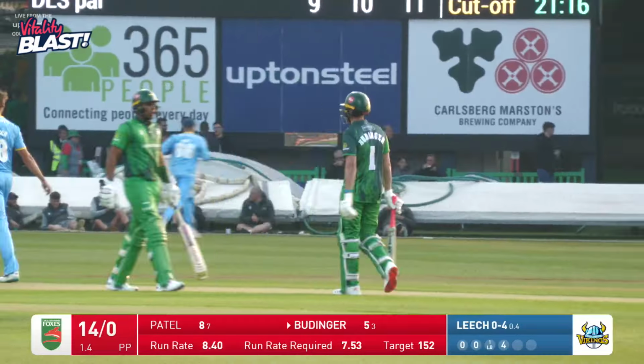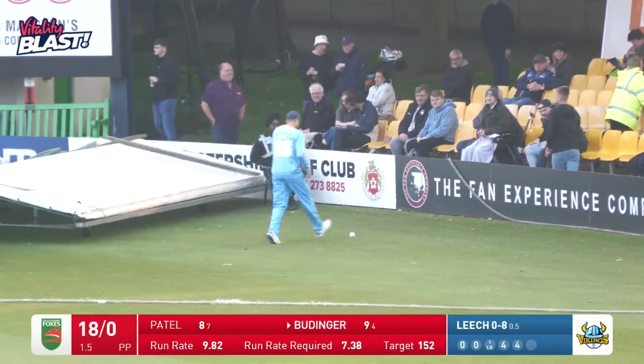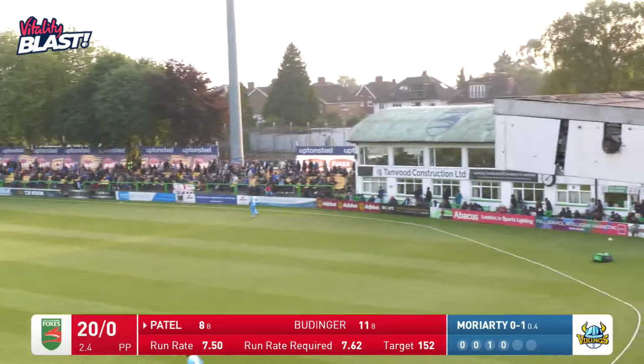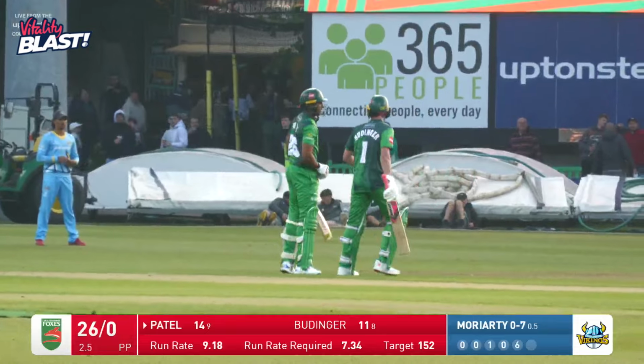This is, it's coming on nicely as far as Budinger is concerned. He was very effective in the One Day Cup. Remember that fine century scored. Here comes Moriarty. There's the sweep, and there's 6. There you go. It was just the perfect length for the sweep.